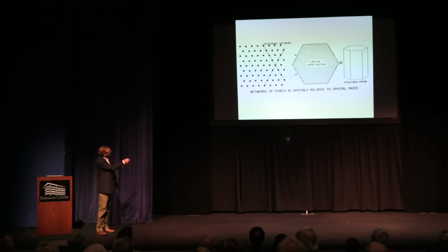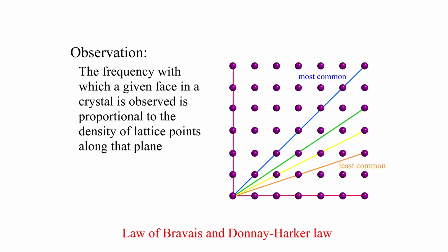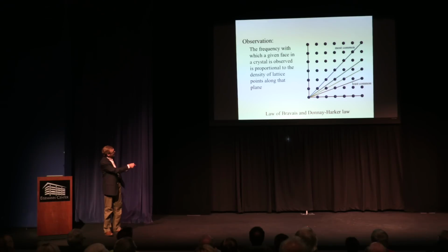They found that planes that are common on crystals, and here are the hexagonal planes of our apatite crystal, are commonly found if they have a high density of lattice points on them. If they have a low density of lattice points, here's another example. You can see there's a high density of lattice points on this plane, but this plane, much lower density.